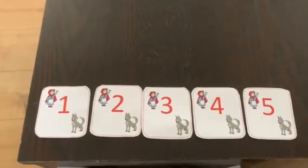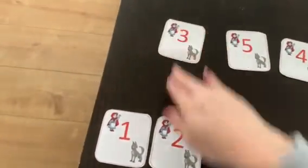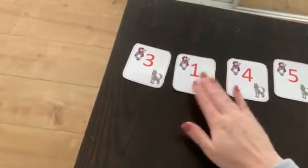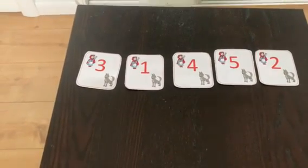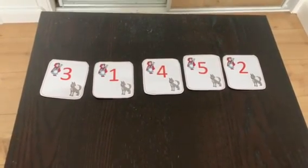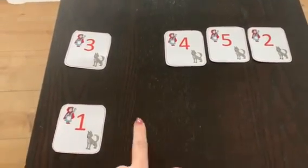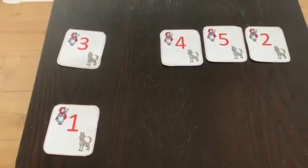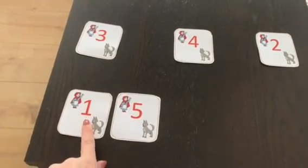Okay, I'm going to have one more try at ordering my number cards. Let's mix them up again. Okay, watch carefully then. Going to order my number cards, starting with the smallest number. I know I start counting at 1. So I find number 1. Then I count to find my next number. 1 more. 1, 2. I need to put down number 2. Oh, here it is, I found it. 1, 2.